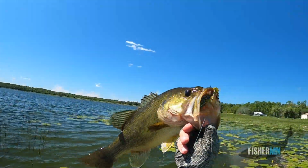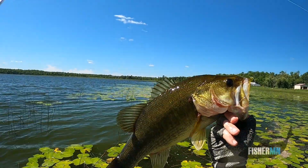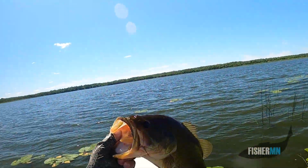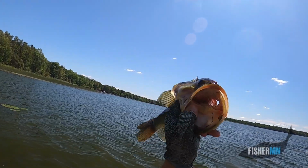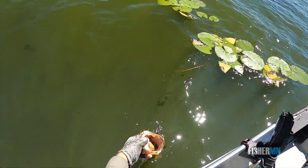Right. There we go. Windy, but not in the lily pads. This guy hammered it. Okay, good start. We're on our second lake of the day. Favorite lake didn't work out so great, so we're trying for some more bass. Let's go.